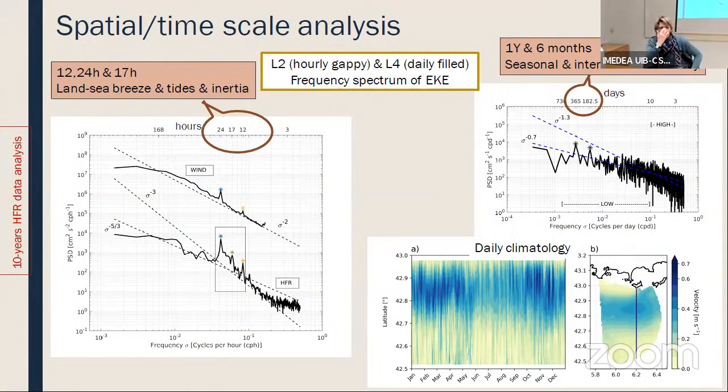So once you have this big time series, you can do power spectrum density analysis to look at the time scale variability that is included in your data set. So if you look at hourly data, it's not completely filled because hourly data can be scattered, but you can look at very high frequencies, like inertial tides or land-sea breeze. And here you can see 12, 17, 24 hours, which are very much correlated with the wind frequencies.